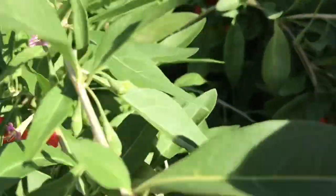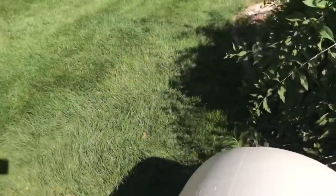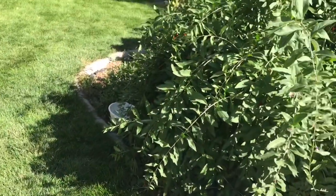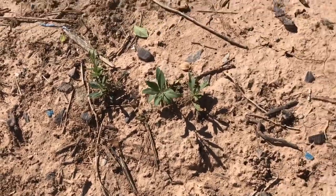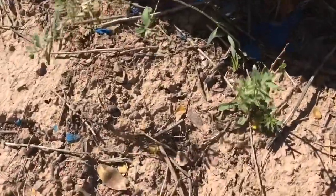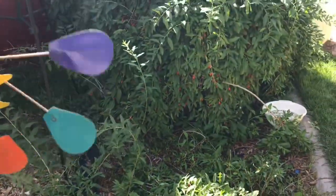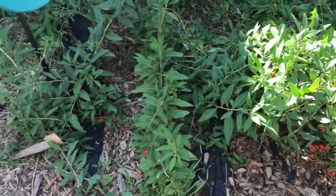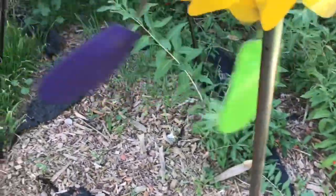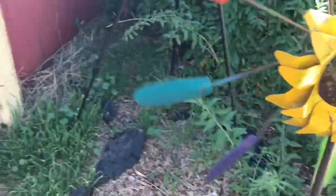There's some nice berries there. Now I'm going to show you where else it has spread to. Right there. Here we are on the other side of the bush. They've come out to here. Behind the weatherman. Let me show you where else.